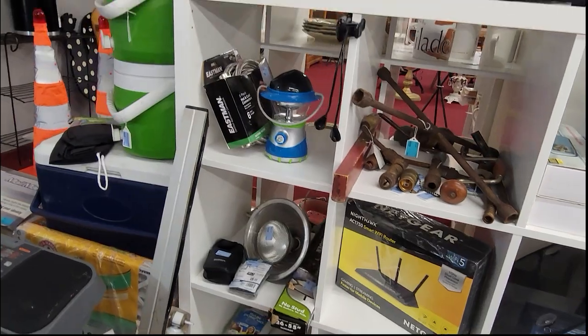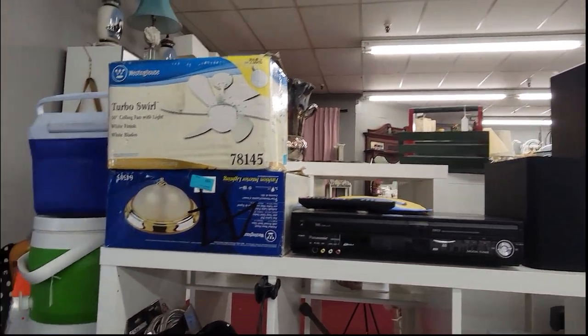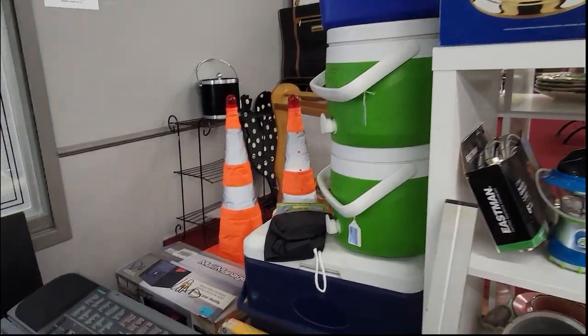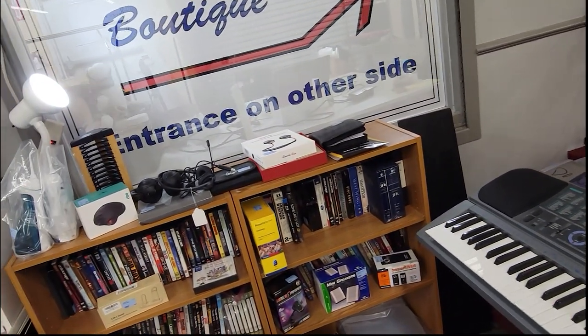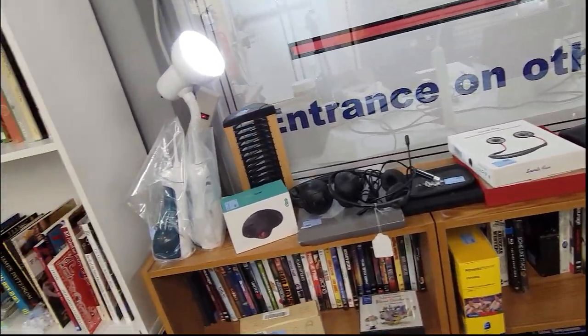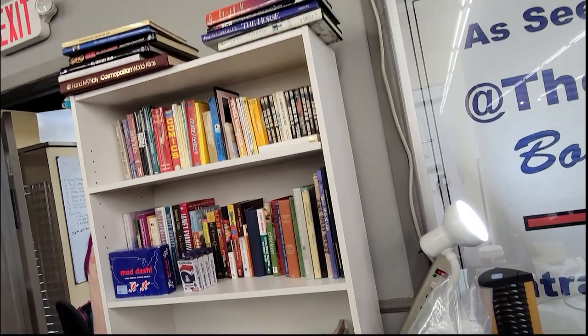We got our tools and camping gear and got a VCR, a little bit of everything, even a mailbox. That's cool. Small electronics. All right, not really my niche, but I wanted to give it a look.